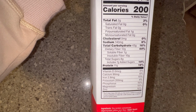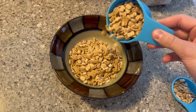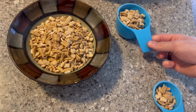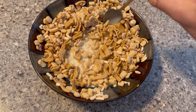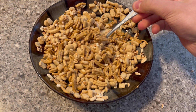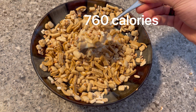But you can eat as many servings as you'd like. It's only 1.25 cups for 1 serving, so you can have a nice big bowl of that stuff. And it's really good, and you can probably get away with eating a lot. So I was able to get in 3 cups in 1 bowl, plus the 2 cups of milk that I had to use. So just this meal alone gives me 760 calories.